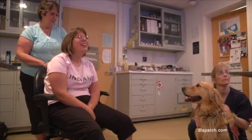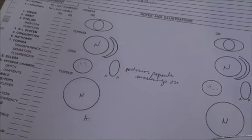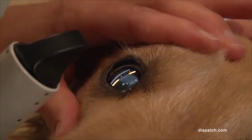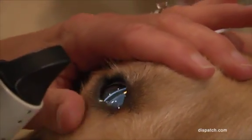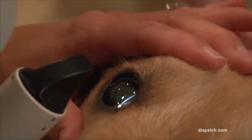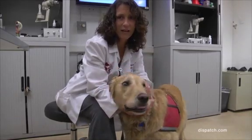On preliminary exams, we checked to make sure his tear production was normal. Dry eye conditions are very common in dogs. We also checked his pressures to make sure he didn't have glaucoma. And his eyelids and conjunctiva and cornea look normal on this side. And for him, everything checked out great.